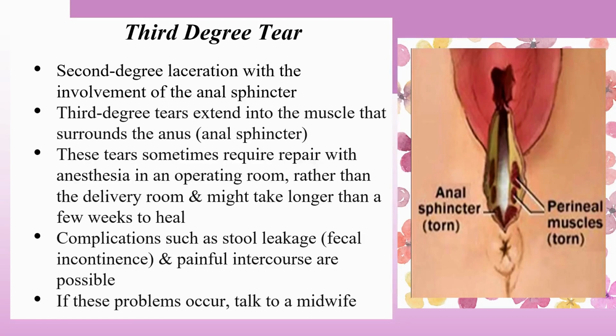You definitely have more complications, anything involving the anal sphincter with incontinence, painful intercourse, a lot more scar tissue, a lot more healing process to take place. So if they have these issues, they should talk to their midwife, have good communication of what is normal, what's not normal. A lot of times with third-degree tears will have a physical therapist follow up with them to help with breaking up the scar tissue, helping with the pelvic tone, helping to really get that pelvic muscle tone back to normal the best as possible.